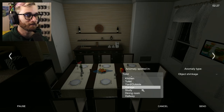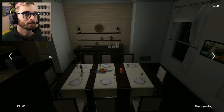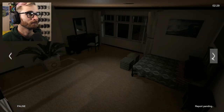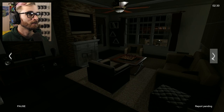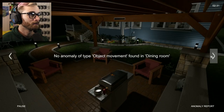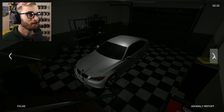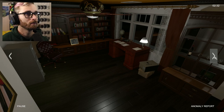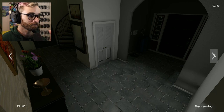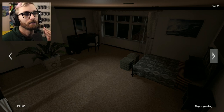I feel like there's something different in the dining room, right? Has that painting always been that small? Maybe there's a shrinkage in the dining room. Shrinkage in the dining room. Possibly. Oh, it's so hard, dude. It's hard to tell. Or maybe that would be painting. I'll probably put painting. Ugh.